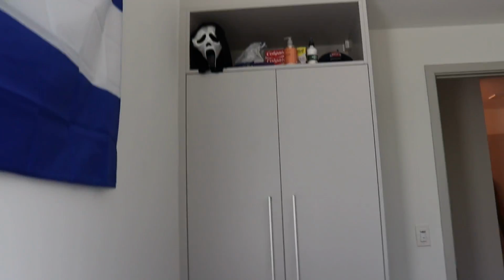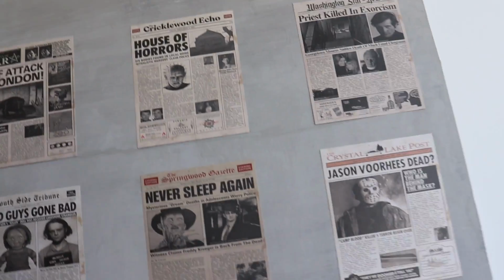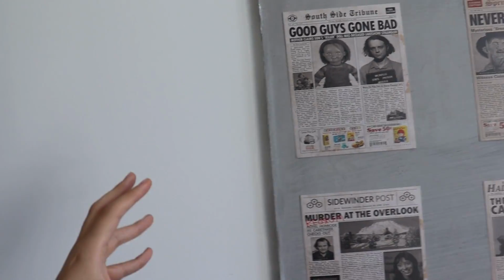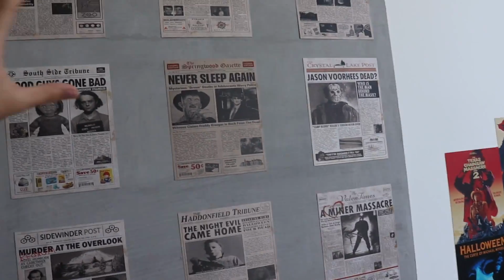Like, you're laying in bed, you wake up, open your eyes, boom. Now right behind me, I don't know why this gray wall is actually like this, but I use it to my advantage a little bit. It actually kind of helps out with this whole look of it.